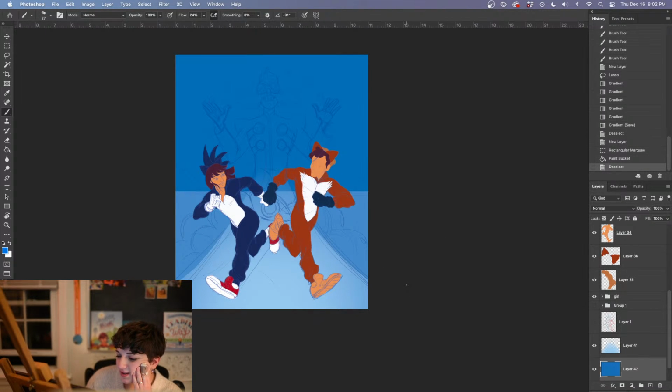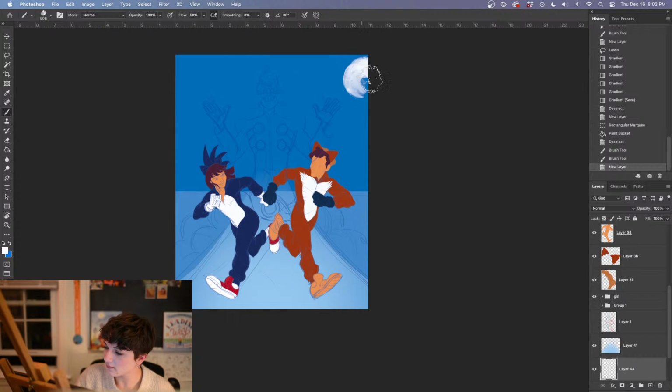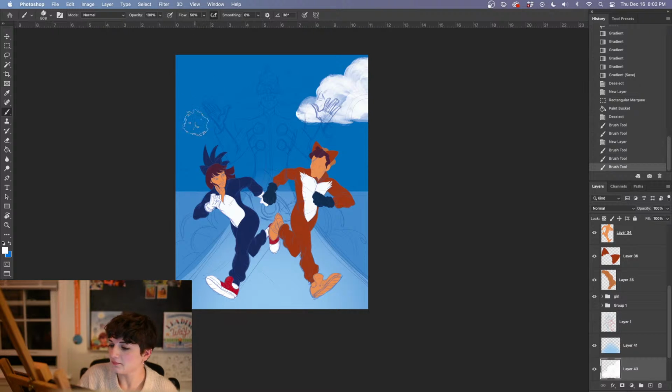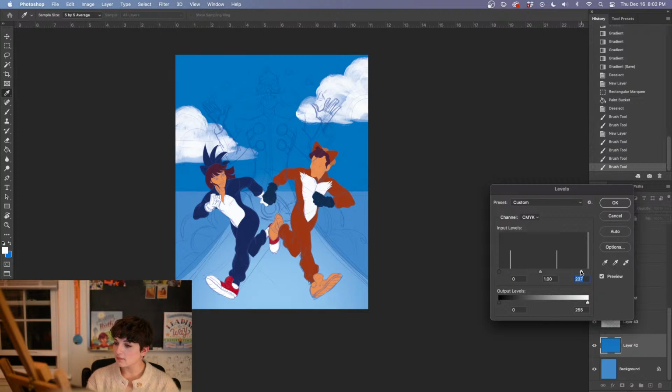And then, what was I doing down here? Oh yeah, there was like smoke. Do I still want to do that? Because I know I wanted clouds. This is my favorite cloud brush. Natural Field Diluted. It's a good one. Sky needs to be a little bit lighter for it not to look crazy. All right, whatever. That's fine for now.